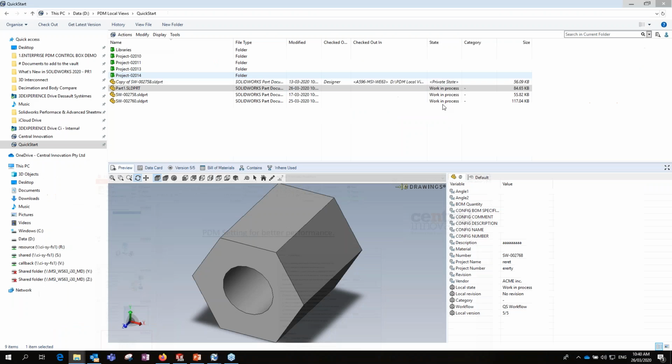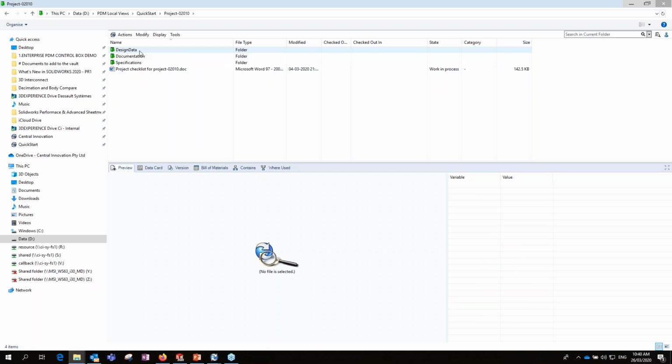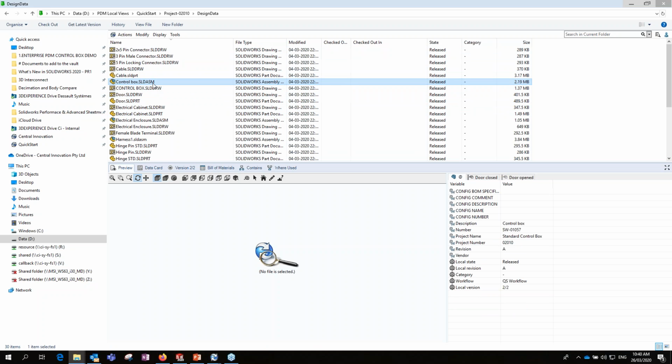I know I mentioned earlier that the only communication with the server is during preview, get latest version, and checkout. But actually, there is another communication happening with the server all the time with the SQL Express or SQL Standard. I will show you now when I open a big assembly.